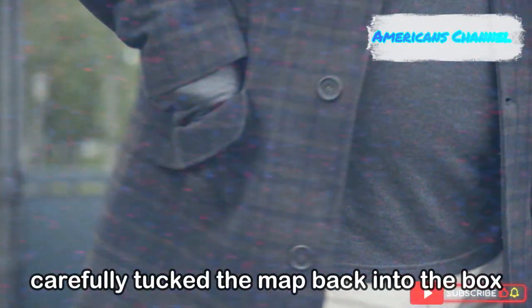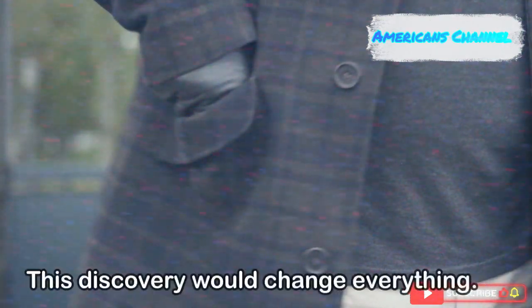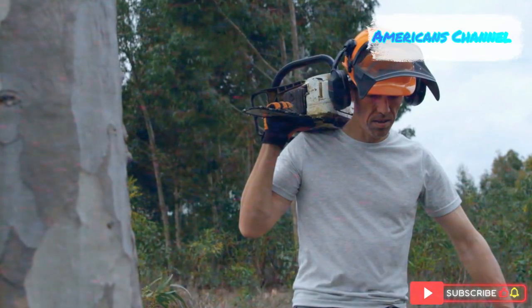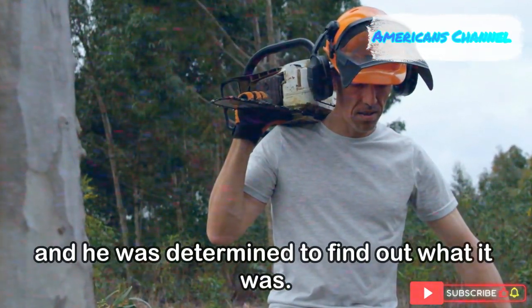Feeling a surge of excitement, James carefully tucked the map back into the box and placed it in his pocket. He knew he couldn't just forget about what he had found. This discovery would change everything. He could feel it in his bones. He finished cutting down the tree, but his mind was no longer on the timber. He had a new purpose now. There was something in those woods that needed to be uncovered, and he was determined to find out what it was.